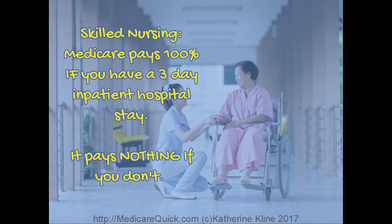Skilled nursing care is when, let's say for example, you fall and break something. You're in the hospital for a few days. You're released from the hospital, but you still need additional care. In order for Medicare to cover your skilled nursing facility, you need to have been in the hospital as an inpatient for at least 3 days. Sometimes you can be admitted to the hospital and actually stay overnight, but you're an outpatient according to the hospital. Because of this, anytime that you go to the hospital, I recommend that you ask, am I an inpatient or am I an outpatient? If you are not in the hospital as an inpatient for a minimum of 3 days, Medicare will not pay for any of your skilled nursing facility.